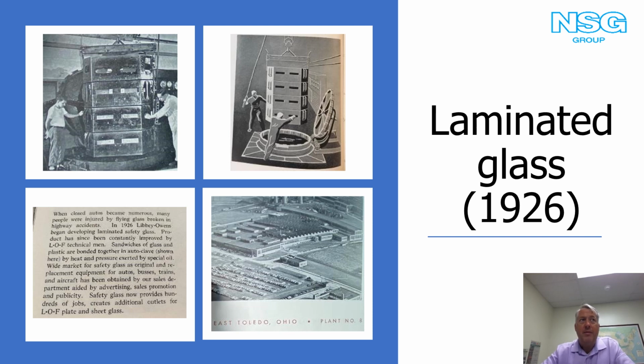But it's very different from the way laminated glass is made today. Today, we take PVB, stick it in between two pieces of glass, de-air it, pinch roll it or vacuum bag it or something like that, and then put it into an autoclave, which is basically a big pressure cooker. You cook it at time and temperature under pressure, it gets all the bubbles out, and it turns the PVB into a clear plastic.